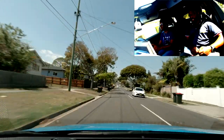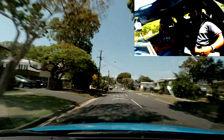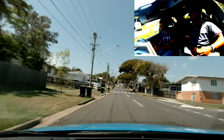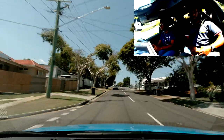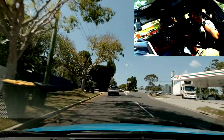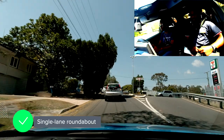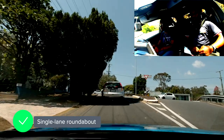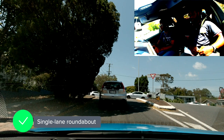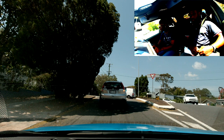When you get to the roundabout, turn right, so take the third exit. At this roundabout, Sonia does a good right turn, and she uses the correct indicator when entering and leaving the roundabout, and also she chooses a safe gap before entering the roundabout.